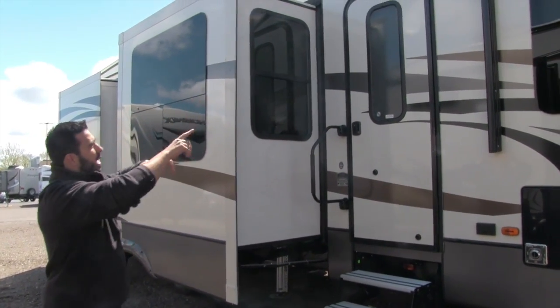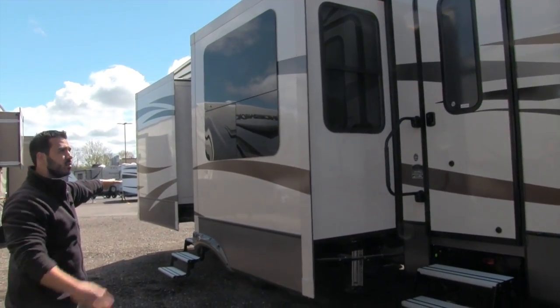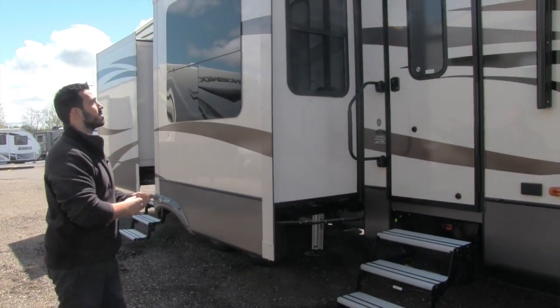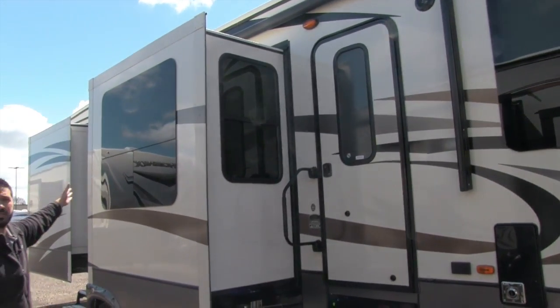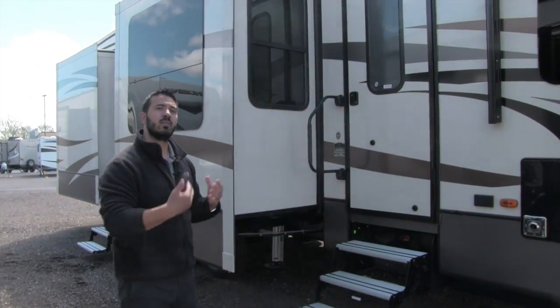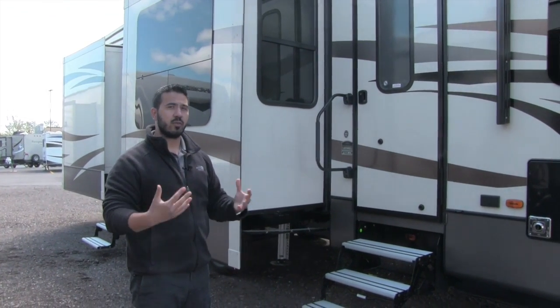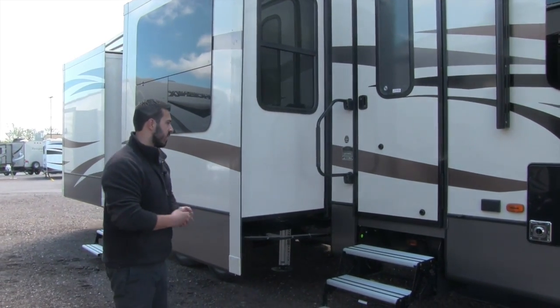Below that, you'll see the power awning starts here on this side of the door, does go over the slide and covers the other door, as this unit does have 2 entrances and it will cover both of those doors, which is great. Also, outside speakers, same thing, one on this side, one on the other side here. So if you do want to listen to music while you're sitting out here, you can certainly do that. That will be attached to the multimedia center inside, and that is going to be Bluetooth capable. So if you have a smartphone, tablet, some other kind of Bluetooth device, you can certainly hook up to that.